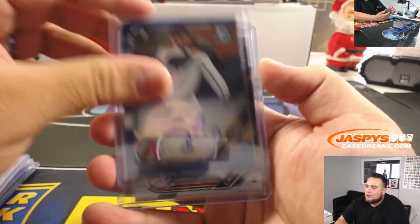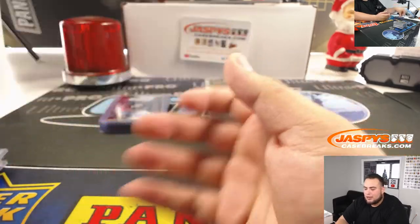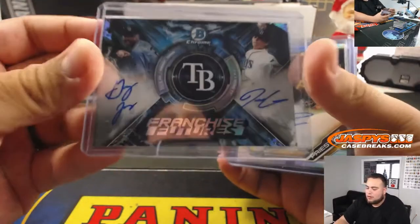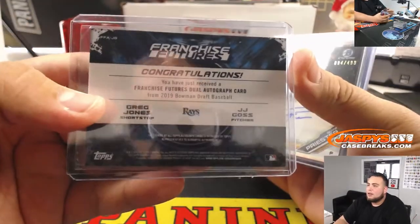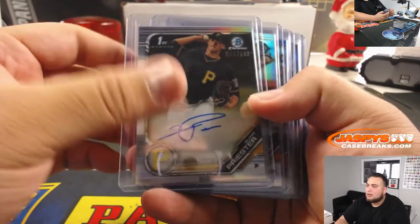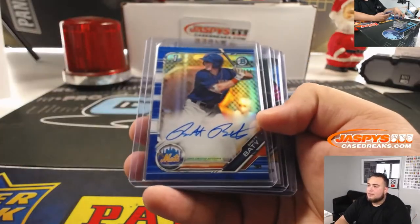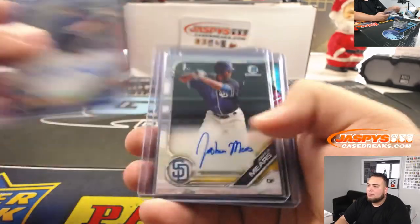Goss for the Rays. Henry wave blue /150 for the D-backs. Langoliers again for the Braves. A dual auto for the Tampa Bay Rays. Franchise features of Greg Jones and J.J. Goss /99. Prestier, refractor /499. McCray, refractor /499 for the Giants. Batty /150 blue for the Mets.